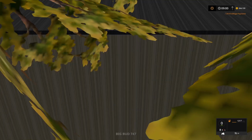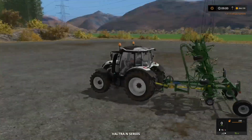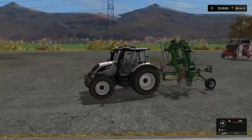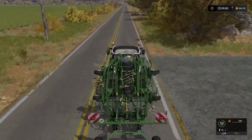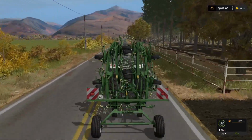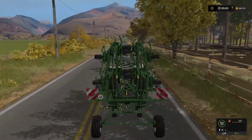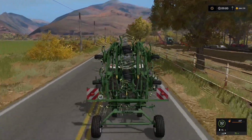So we've got the Valtra over by the store. There we go. We'll jump in this. We'll start getting everything tedded, and then we'll come back, get the merger, get everything rowed up nice and neatly, and then we'll bale and make a load of hay. Get that stacked somewhere near our cows, and after that we'll go grab our Krone forage harvester, our Big X 580.